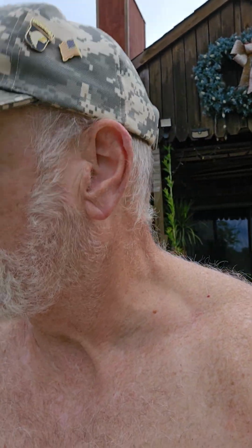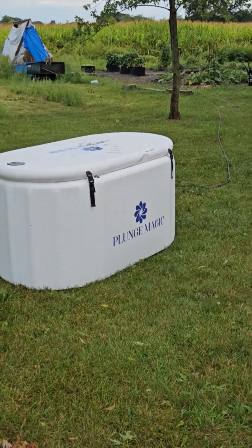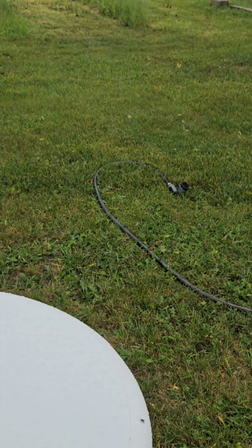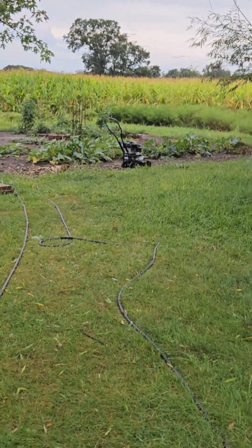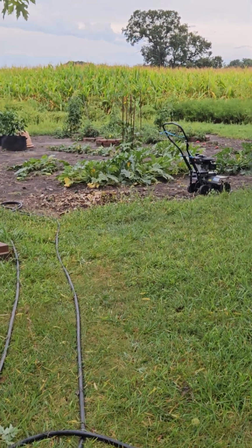It looks like we might get rain today also, which we still need. So we're gonna first peek at the garden, and then we're gonna go check out the pond. There's my ice bath, which was a real godsend yesterday when it was 97 degrees. I popped into there, and that kept me feeling refreshed for hours afterwards.